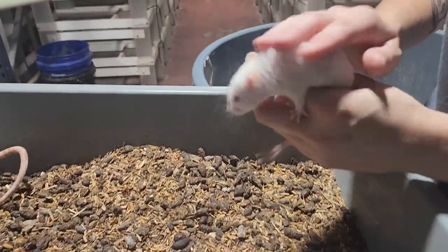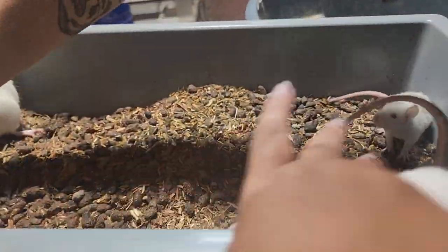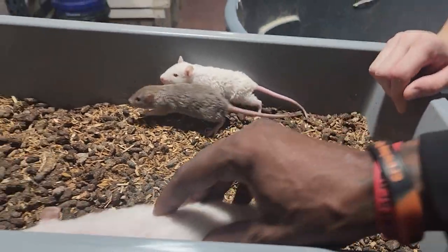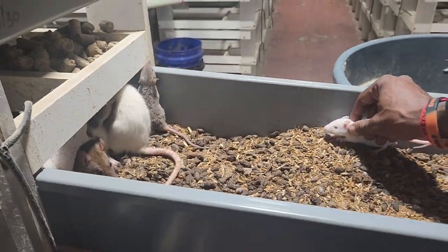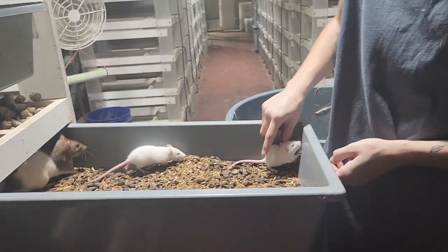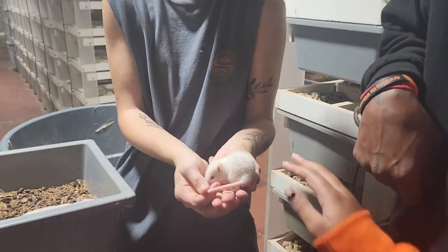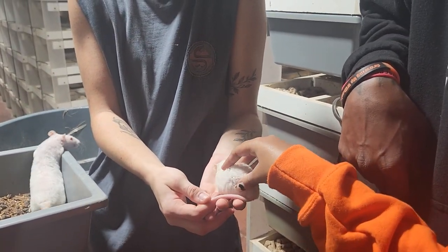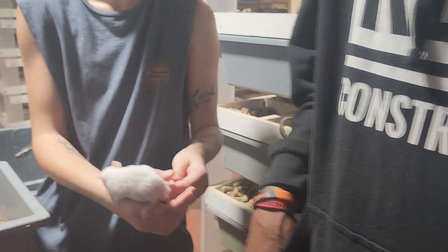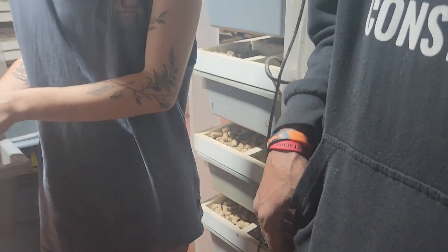Our babies, super soft. Oh wow, yeah, they're like velvet. Brown one. Oh, that is so cool. You guys want to feel this soft rat? You want to feel a rat with no hair, no fur, and it's a soft baby? You want to feel it, Sean? Ooh, soft. Like a little lamb.